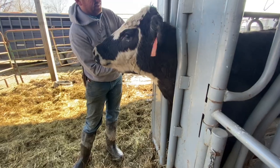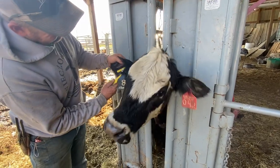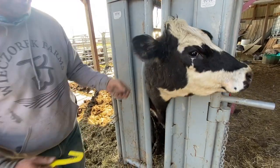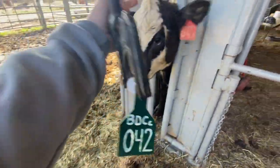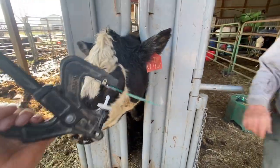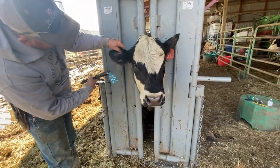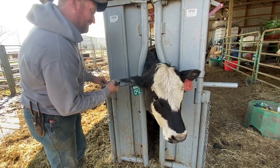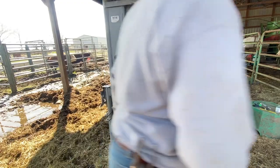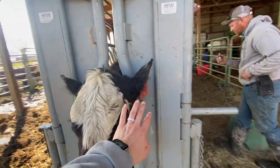2023. So we're going to take out her A Royal Affair tag and replace it with our Richie tag. It's got the BDCC, which matches her actual tag from the Black Dragon Cattle Company that we got them from out in Colorado. But they've moved now, haven't they? This is why we really like these Richie tags, because this tag matches her tattoo.